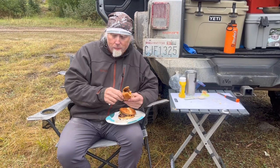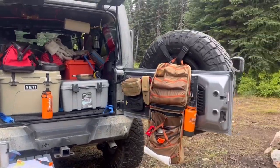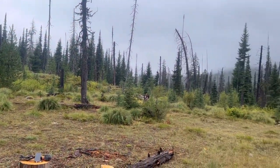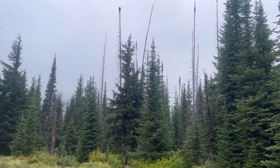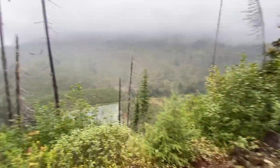Well, it won't be long, we'll be on the highway. We got some cool trails to do still, though. Yeah, I love the Lolo Motorway. Pretty cool here. All right, lunchtime is over. We just started climbing.